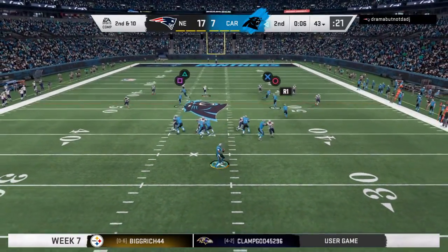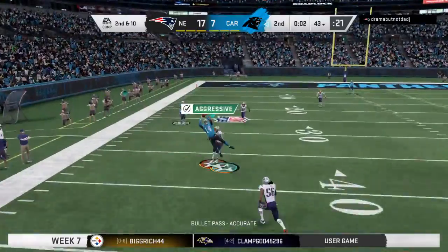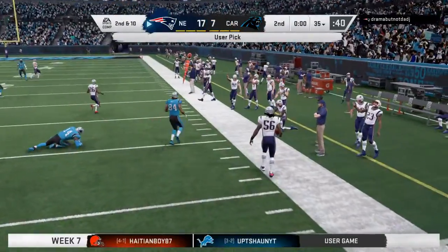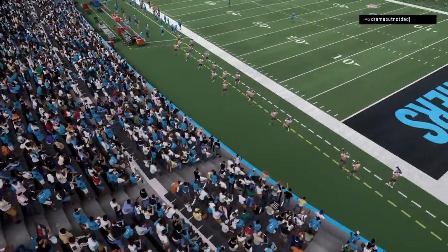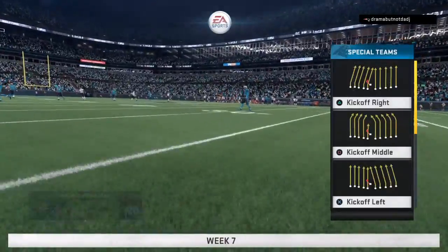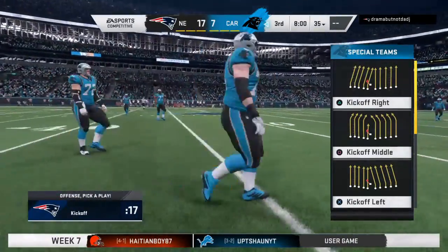Second and 10. And for the fourth time tonight, it's an interception. Picked off at the 39. So we reach halftime here in a 10-point game as we'll get you down the coast to Orlando for Jonathan Coachman and our EA Sports Halftime Report. Coach.